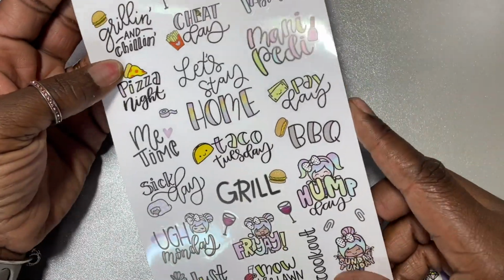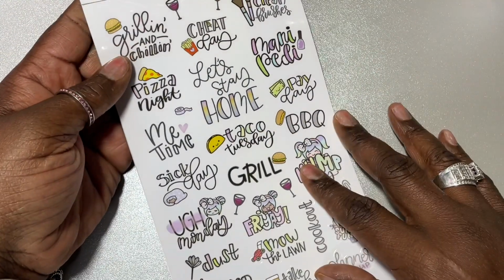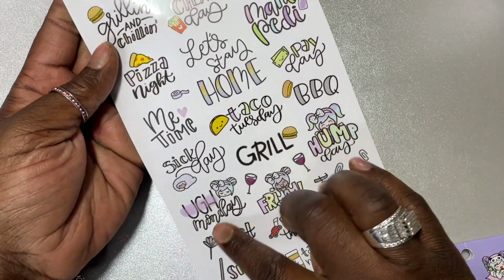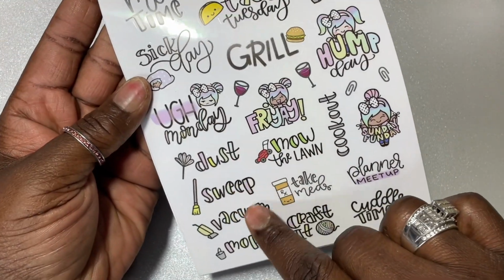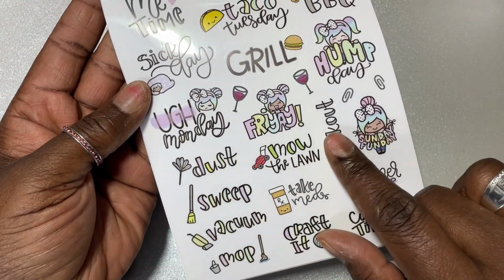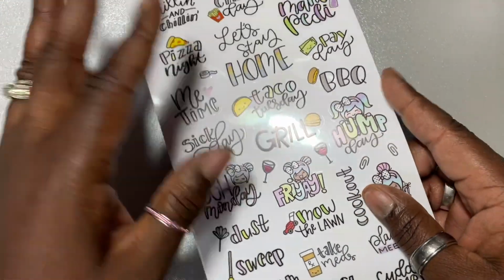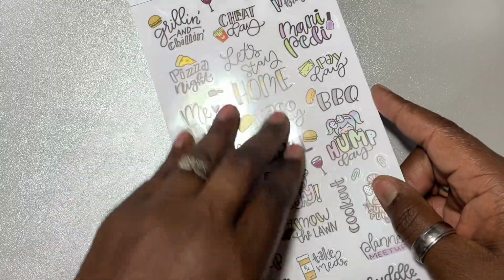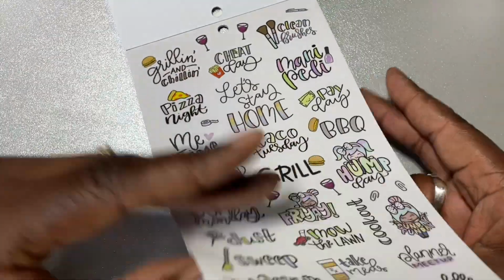Oh, look at this page. Grilling and chilling. Cheat day. I need another one of these. Let's just stop the press on Monday. Ooh. That's sweet. I write these every time, all the time. Take your meds, planner meetup, cuddle time, cook up. Anybody want to just get me one of these books again? If you're in Michaels, just pick it up for me.